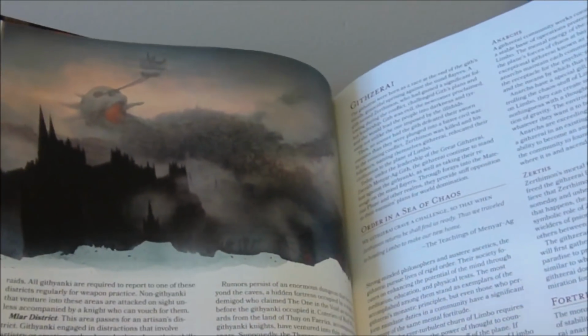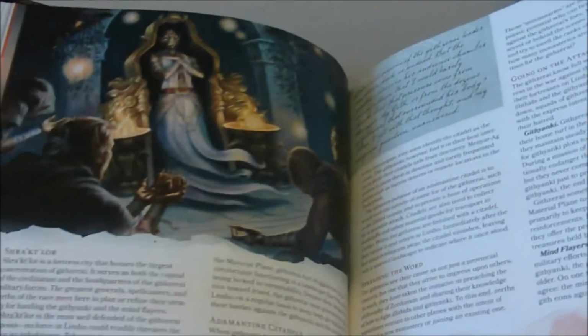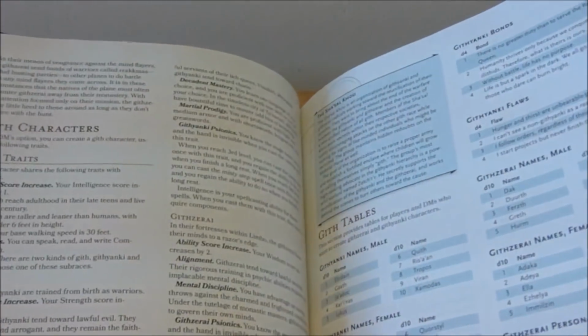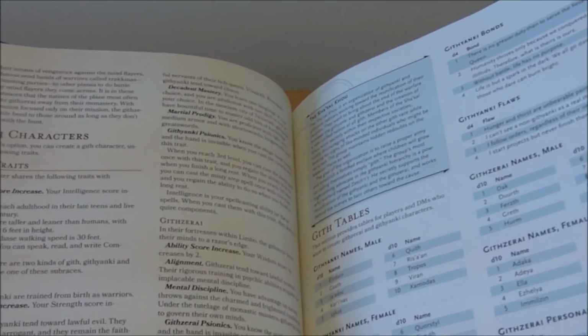You also have the Githyanki city, and I can never remember how to pronounce that. Tunarath, I believe is how you pronounce it. And then you got the Githzerai. So these are more monastic, contemplative types. The only thing that these two races have in common is usually their hatred of mind flayers.